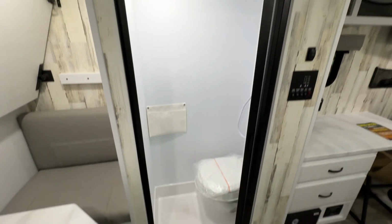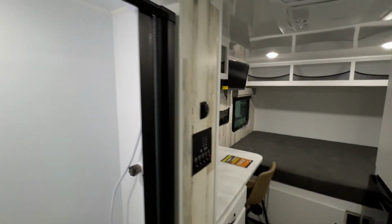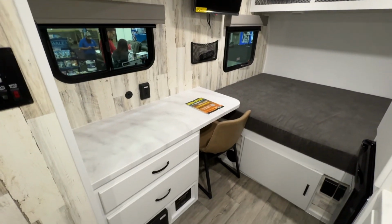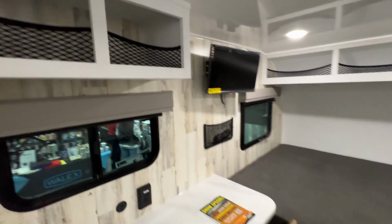It is a wet bath, so there's the toilet and shower there. Also, this floor plan is kind of designed for people that may want to work remote. So it does have a little desk area here. Comes with this desk chair. Already has a TV mounted.